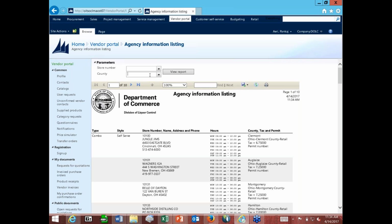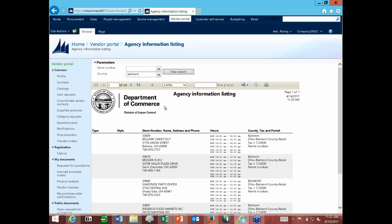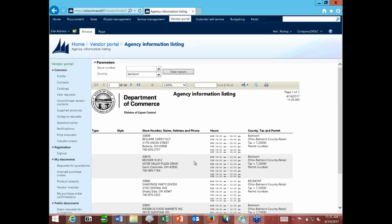So if I want to see the agencies in a particular county, I just type in the county name. So for this example, I will type in Belmont. And after I type that in and click View Report, then just the stores in that county will appear.